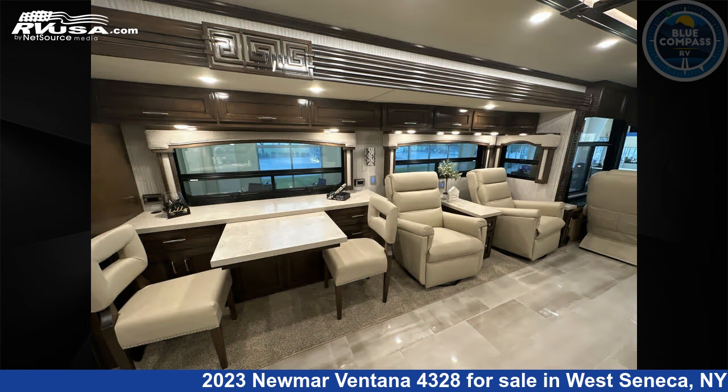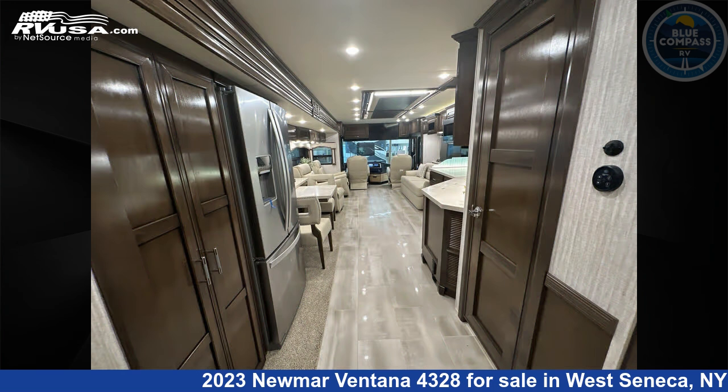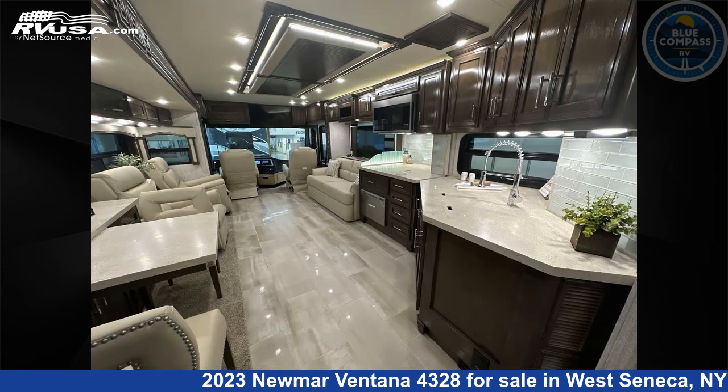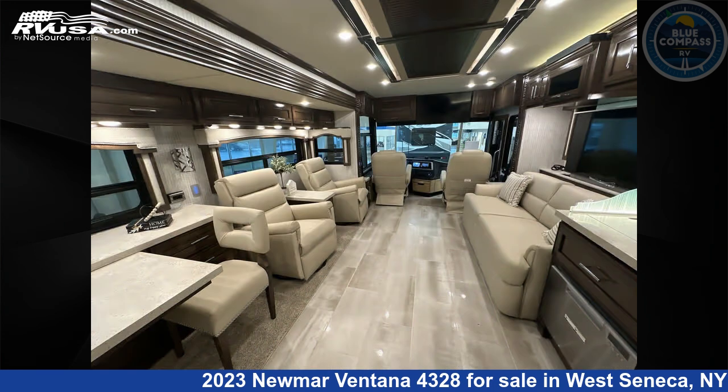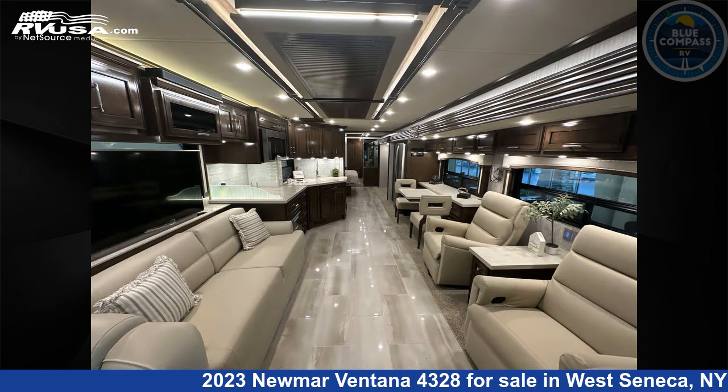This new Newmar is 43 feet 0 inches in length and features sleeps 5, Slideout, and 105 gallons fresh water capacity. The floor plan layout of this Class A features bath and a half, rear bath. This 2023 Newmar Ventana 4328 is built on a Freightliner chassis.